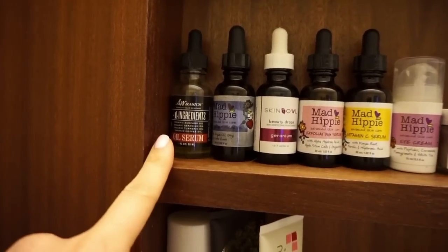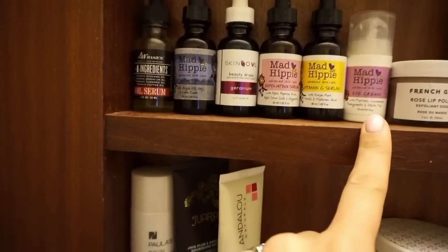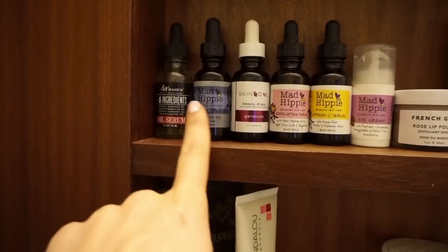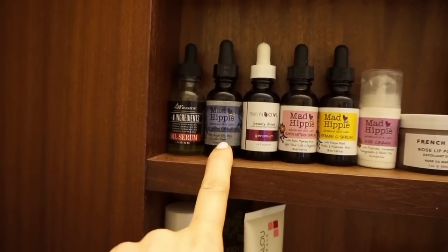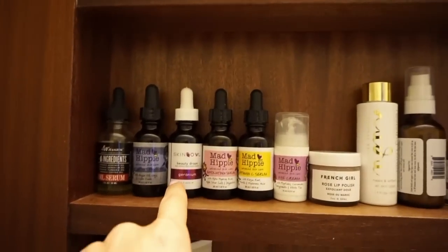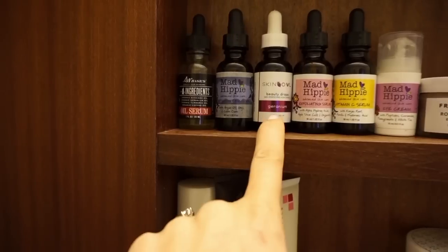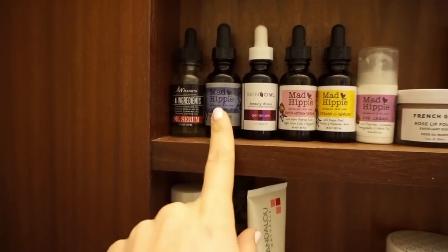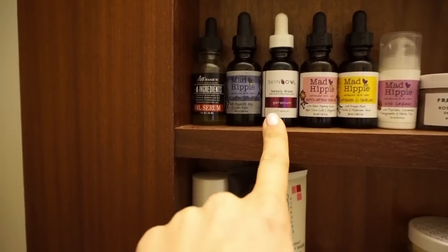So great brand. You guys know I'm obsessed with Mad Hippie, so I've talked about a lot of these, but I have the antioxidant facial oil. I use this over top of the serum as a double oil at nighttime. I really like to slather up on the oils, and I've been mixing the two of these lately with the Skin Owl Geranium one, the beauty drops. So I use like three of these and two of these in the palm of my hand and pat that into my skin and my neck.